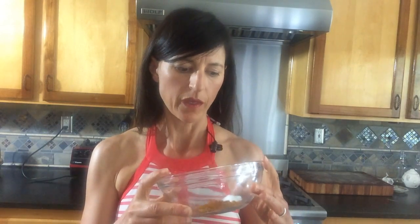So let's start with this. I have about a heaping teaspoon of turmeric, a little less than a flat teaspoon of the stevia, and I'm going to add a heaping teaspoon of my coconut manna. Okay, so this is going to be the same method for both. We're just going to stir it up, and you're going to want to make sure that the manna is room temperature, so it's easy to mix.